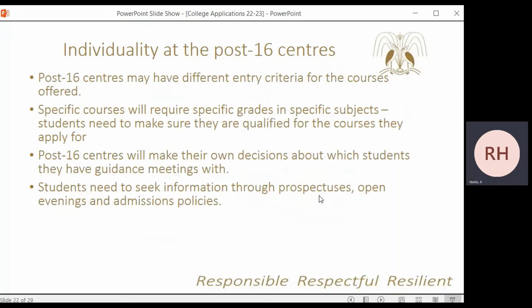The post-16 centres will decide who they have their guidance meetings with. And they will look at the grades that are put forward and what's been said in the personal statement. So the students need to seek the information through the prospectuses, through the open evenings, and through the whole admissions process to make sure that they are meeting that criteria.